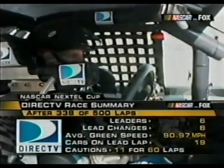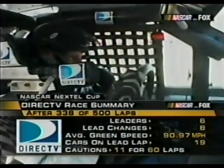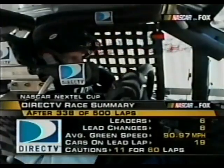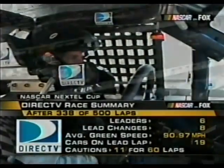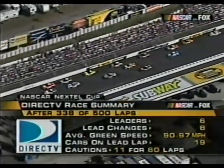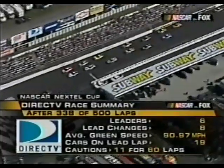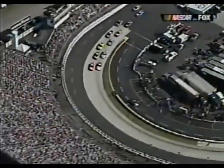DirecTV 500 race summary. After 338 laps, 6 leaders, 8 lead changes, 11 caution flags for 60 laps. Tony Stewart will leave here having led the most laps, and will get the 5-point bonus for doing so. Somebody's going to have to do something. Jimmy Johnson or the 5 car, they're going to have to do something if they're going to beat that 20 car. It's just a little bit better than all of them right now.